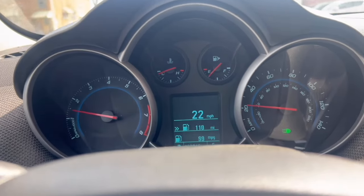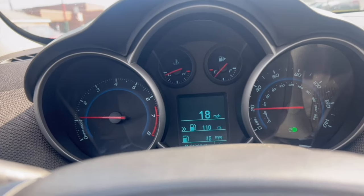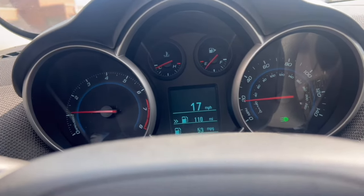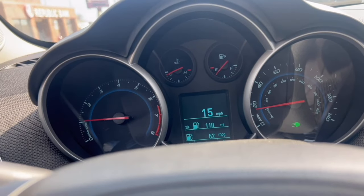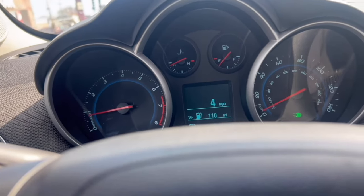But you know, it's not over with. Just because that disappeared does not mean, you know, that I won't continue to get things fixed on the car. I've seen the code come and go, you know, you never know.